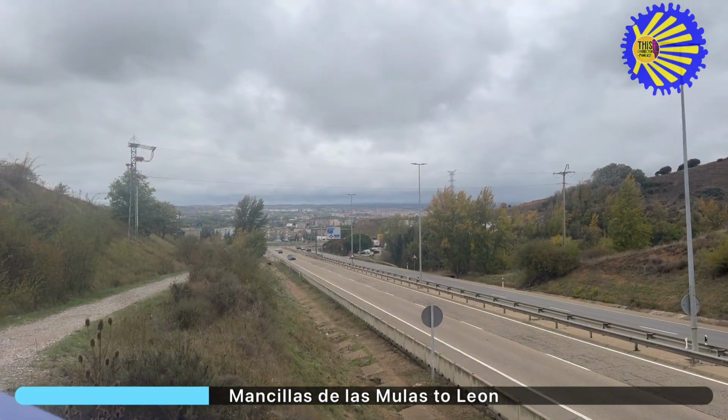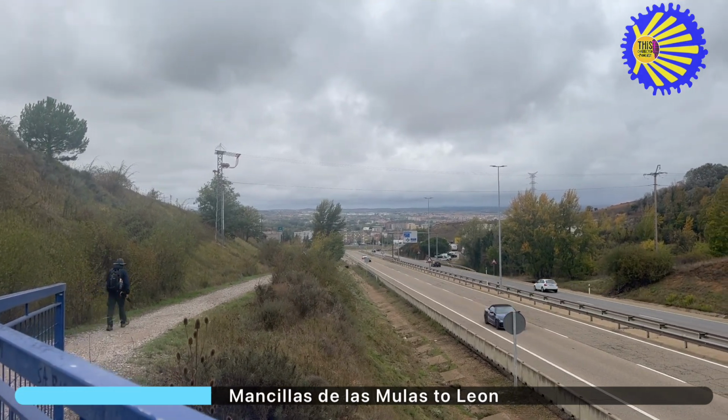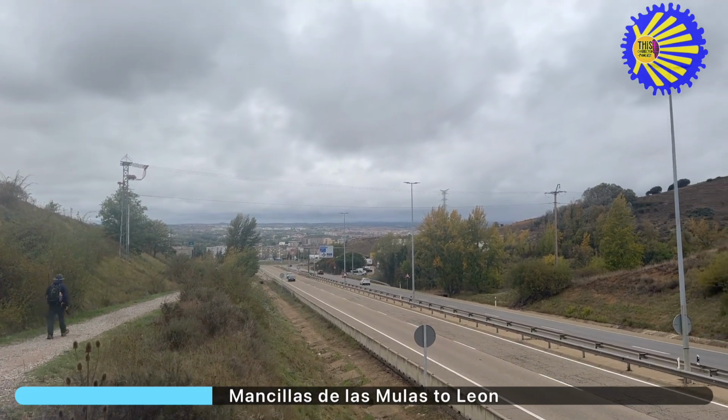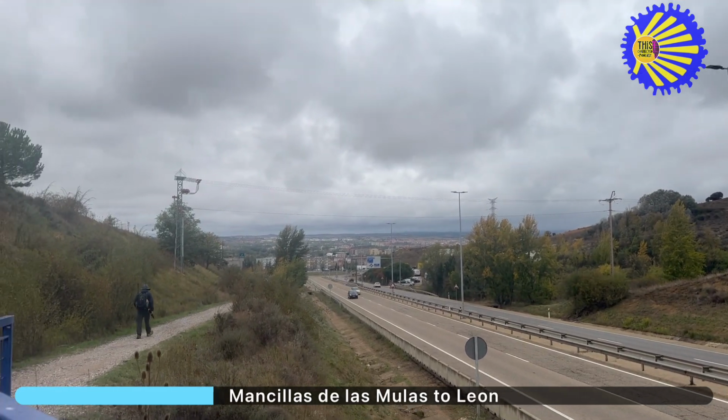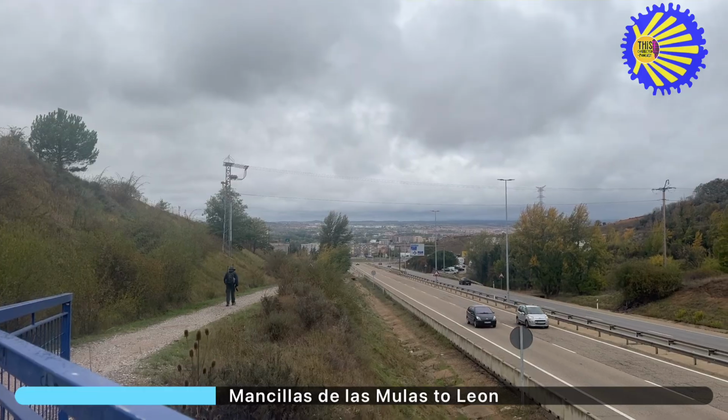This, fam, is the entry into León. I think we have about a mile and a half left to get in there. Pretty big city. Glad we're staying there instead of walking through it.